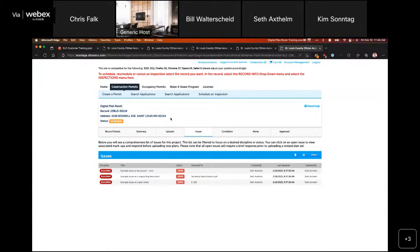And what we're going to see is I land back in the digital plan room. Now, from a navigation perspective, you might have noticed when we were uploading our initial documents that over here we were on the Uploads tab. So there's multiple tabs in the digital plan room. We have a Summary tab, Uploads tab, Issues, Conditions, Notes, and an Approved tab. And we'll hit all of these as a part of this training.